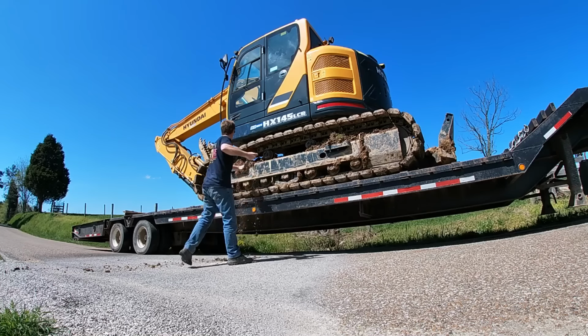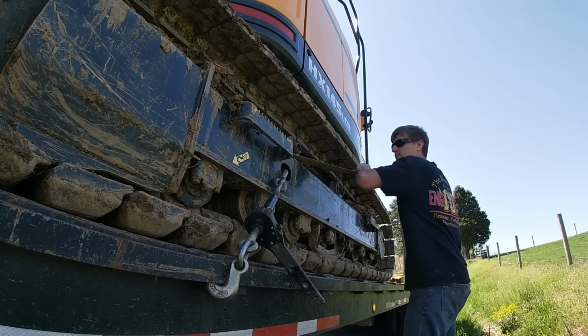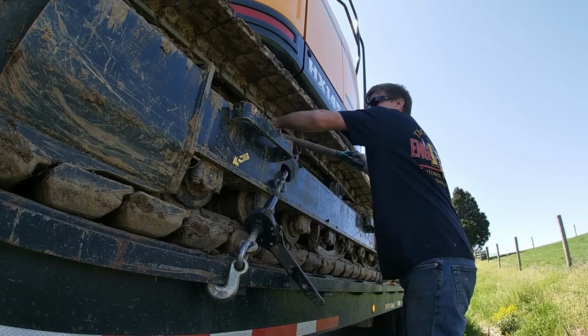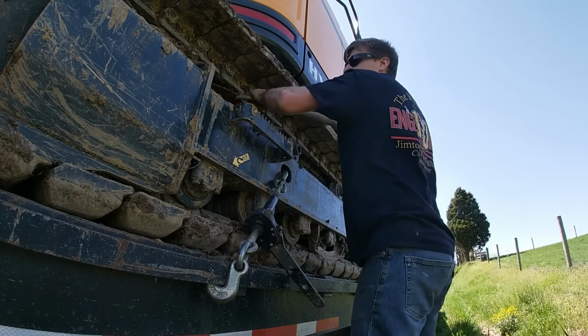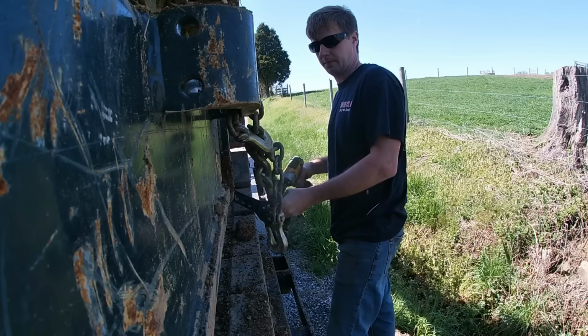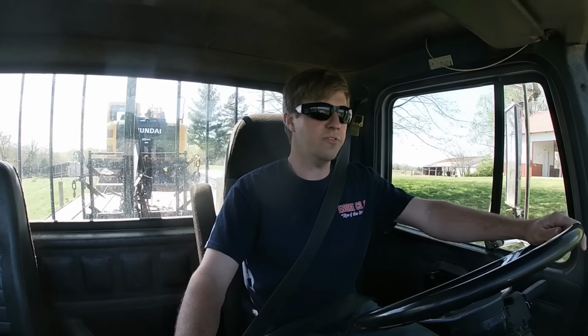So aside from just getting a little bit of dirt that fell off the undercarriage whenever I tracked the truck off real quick, one thing I really do like about this machine, as far as chaining it down, is they actually made the steps strong enough to be the tie down. And you can even see right there, I just went to a hole in the track frame, which I think will be fine. But I actually used the step on this one, and you can see they even have a label to say that that's okay. So that's the 145 loaded.